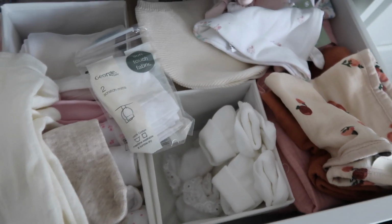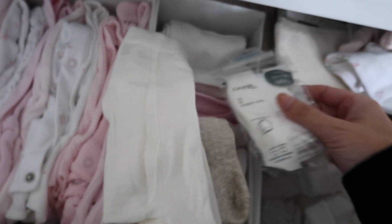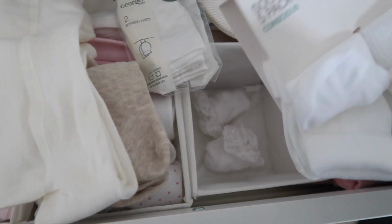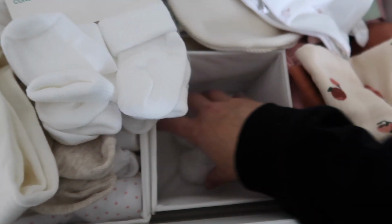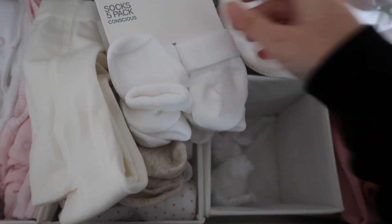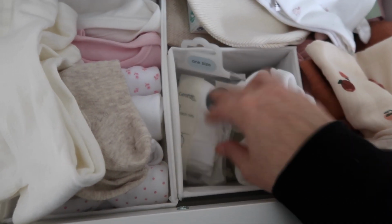I think I got some more actually yesterday when I went to Primark, but a lot of these sleep suits have got them built in on the arms. So I haven't got too many of these. I've just got a couple of pairs. And then I've got her a set of socks from H&M. And then she's just got a couple of the frilly ones there. Again, these are literally just newborn, so they're just for the first few weeks.